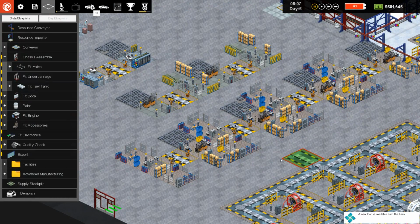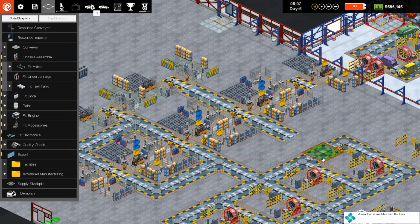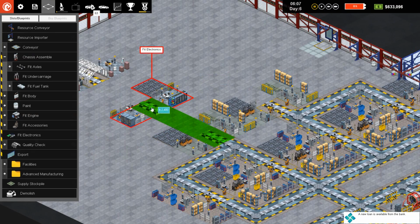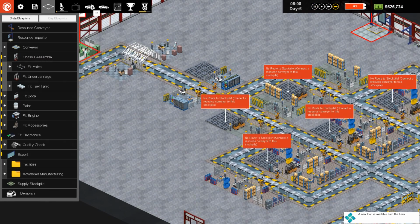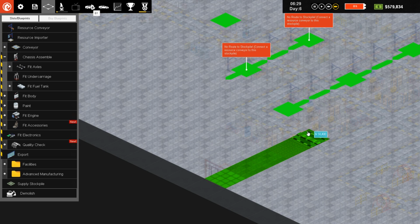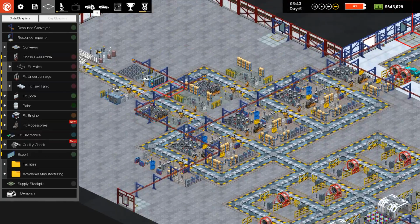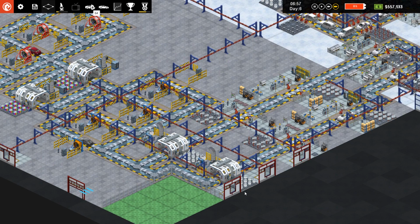Let's get all this lot connected. Oh, I've done that right, have I? Yeah, well. Okay. Go that way, and you can go that way. Perfect. Straightforward. And out. Okay, so let's just get you all connected up. Resource importer there. Get you connected. Right, okay, so that's all connected. Starting to see cars come through, which is good. Everything else is working.